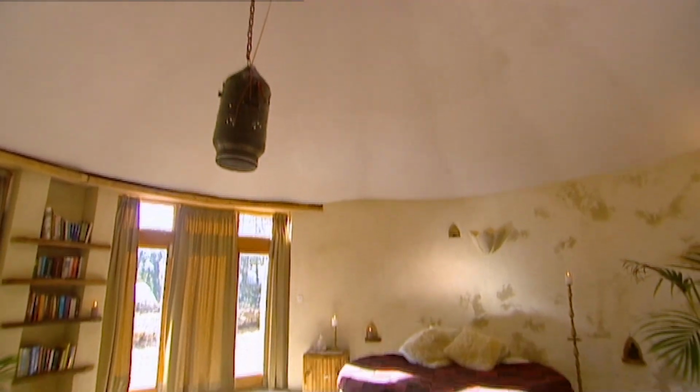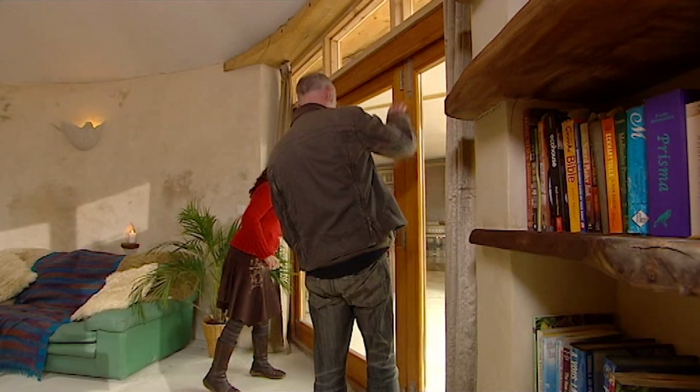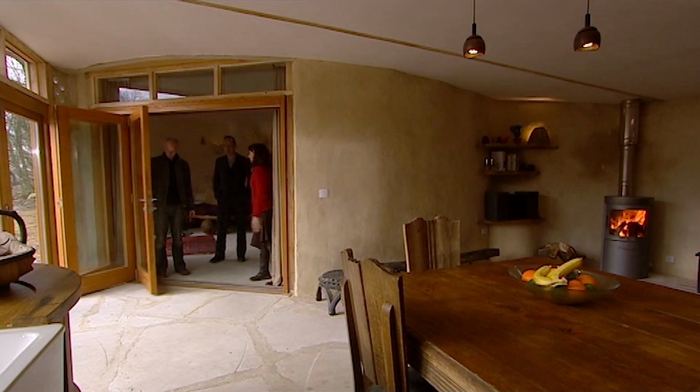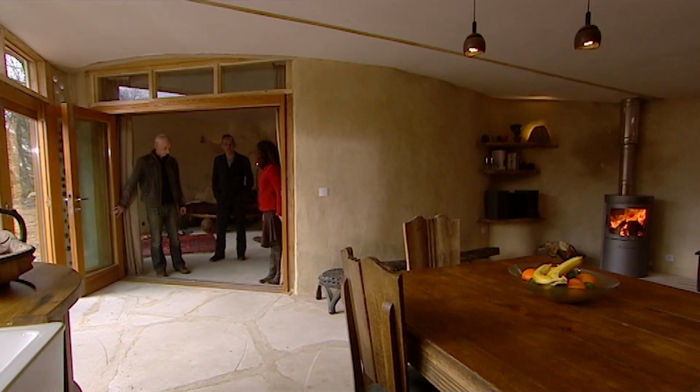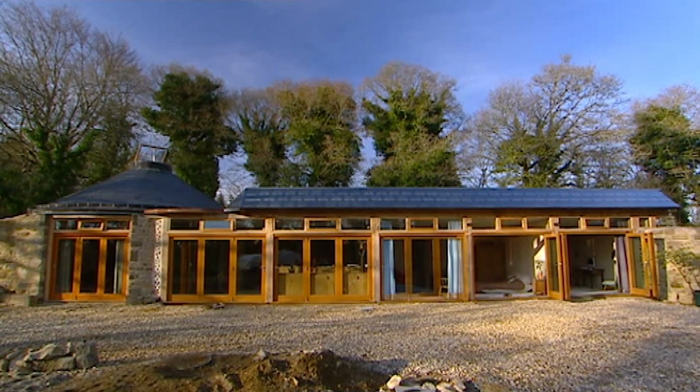So if the kitchen is the heart of the house, what's this room then? It'll be the womb. Check it out. The connection of heart and womb may all sound a bit earthy, but that's exactly what this house is. It's made of tons of earth and sand and clay.